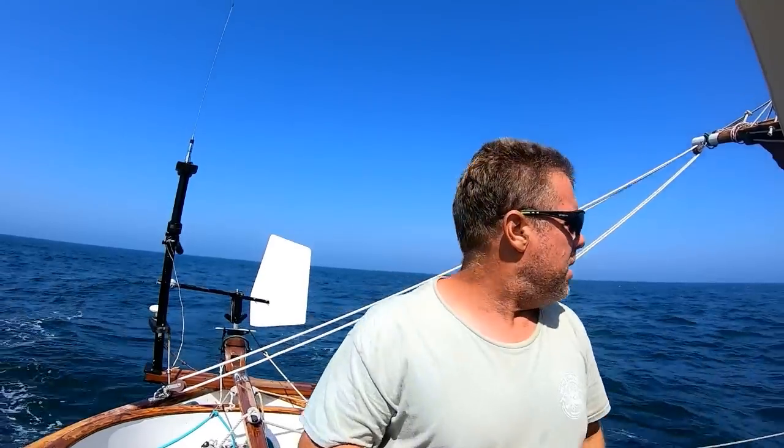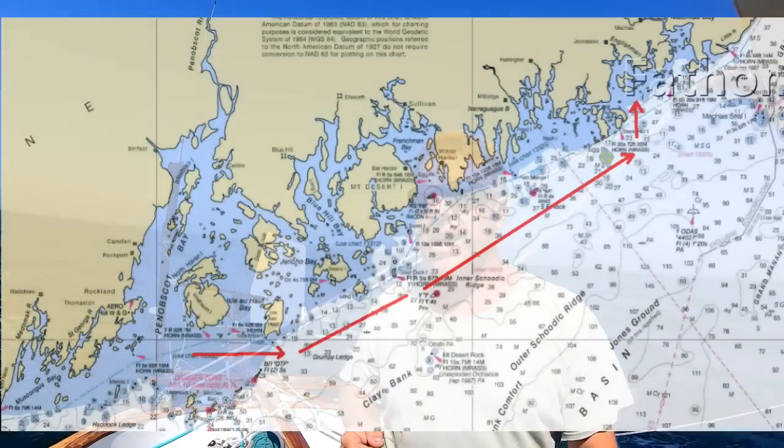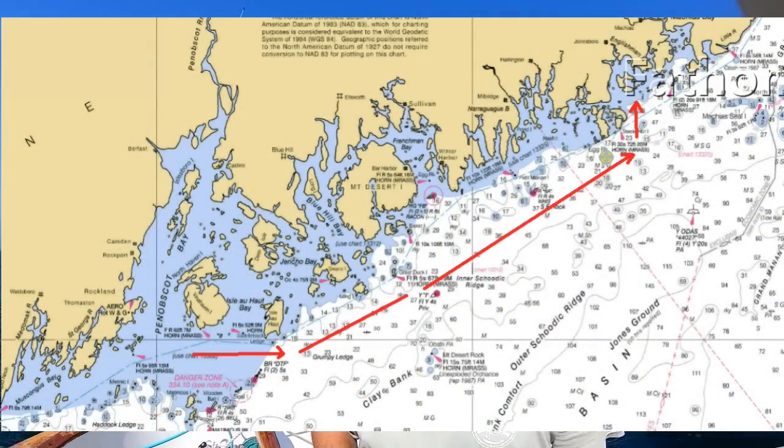Alright everybody, it is the 30th of August 2022, and we got a beautiful if hazy day out here. Present position is we're about 8 or 9 miles south of Vinalhaven, Maine, and we are headed down east toward Roque Island, which is about 75 miles from here.